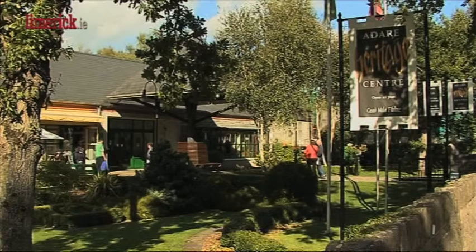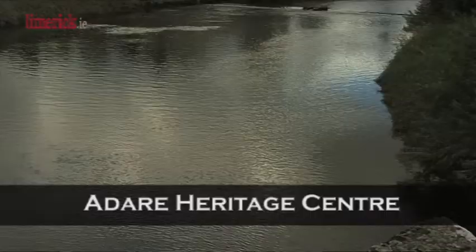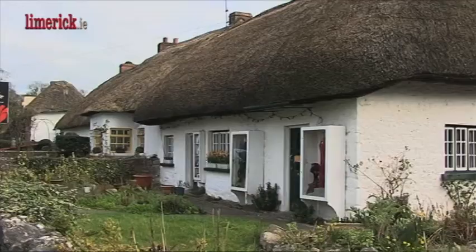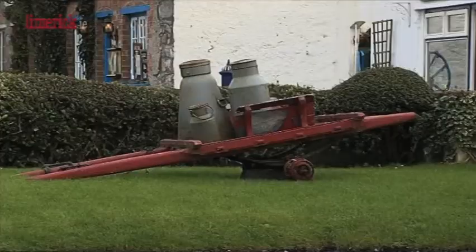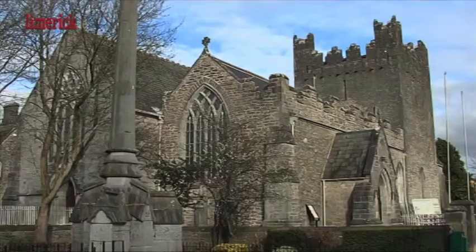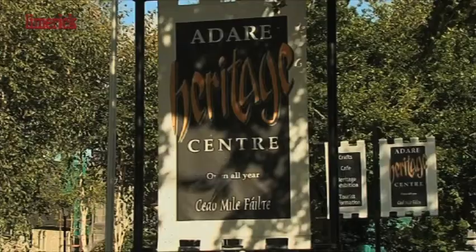The historical exhibition at the Adair Heritage Centre takes you back to early 13th century Adair, outlining the history of the village, and includes a reconstruction of Adair's unique past from the arrival of the Normans to the ancient abbeys of the Middle Ages. Adair's Heritage Centre offers many tours as well as a unique shopping and tourist experience.